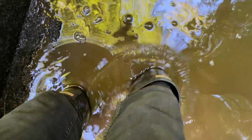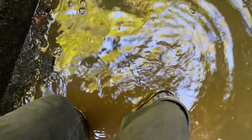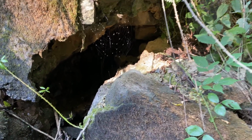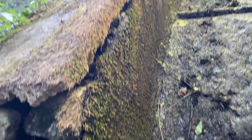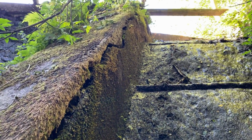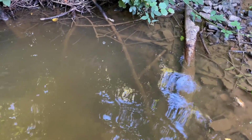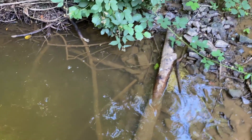This is the Plunge Pool. You can see it goes even deeper. I can't go any further. But the water has washed out this little cave from the rock. So this dam is probably in need of some serious repair, and the little chute here. So I guess it's time that we follow the stream back down.